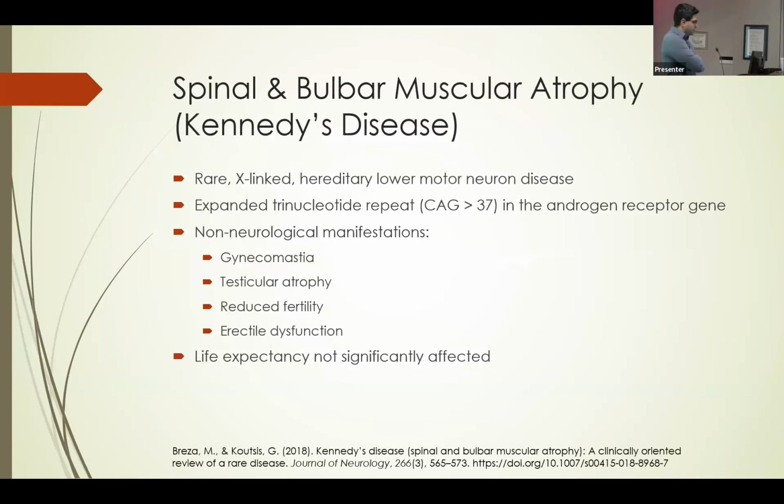So Kennedy's disease is a rare X-linked hereditary lower motor neuron disease. It's caused by an expanded trinucleotide repeat in the androgen receptor gene, and you need more than 37 repeats to be pathological. In addition to the lower motor neuron disease, non-neurological manifestations include gynecomastia, testicular atrophy, reduced fertility, and erectile dysfunction because of the androgen receptor gene being involved. But luckily, life expectancy is not significantly altered the way it is with ALS.